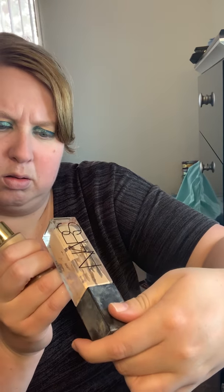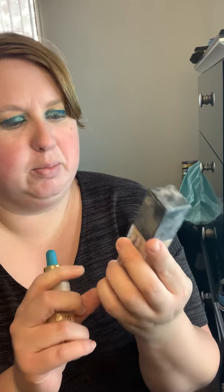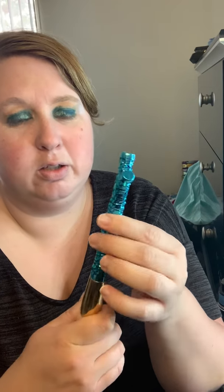Now my other favorite foundations are the Hourglass foundation stick and the NARS, which one is this one? Long Wear Radiant Foundation. I think it might be time for me to get a new one of these because it's pretty old. So I only use a few drops of this because a lot goes a long ways. And then I have my Tarte of the Sea brush. Again, it's the coral. I love this color. I love the texture of the brush.